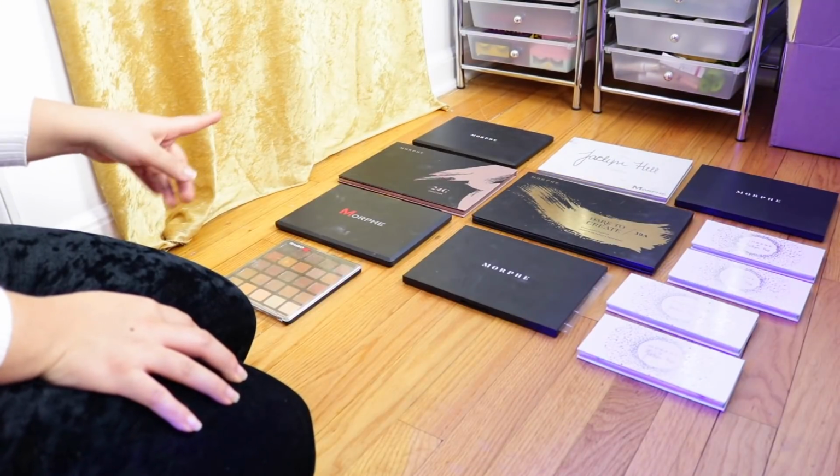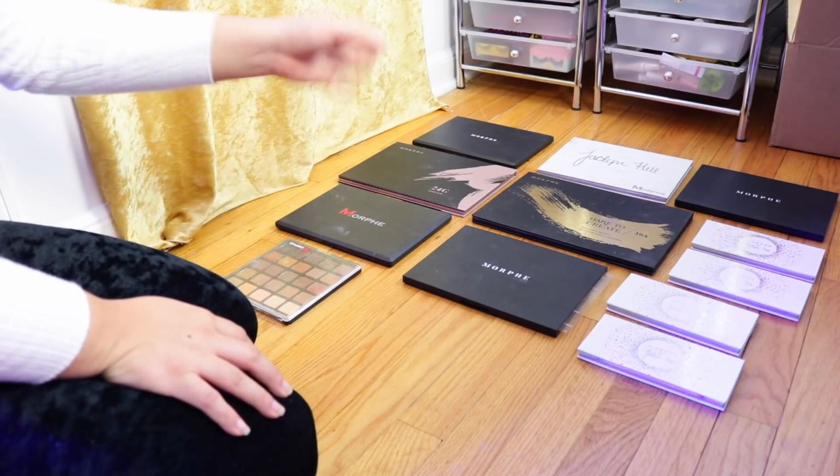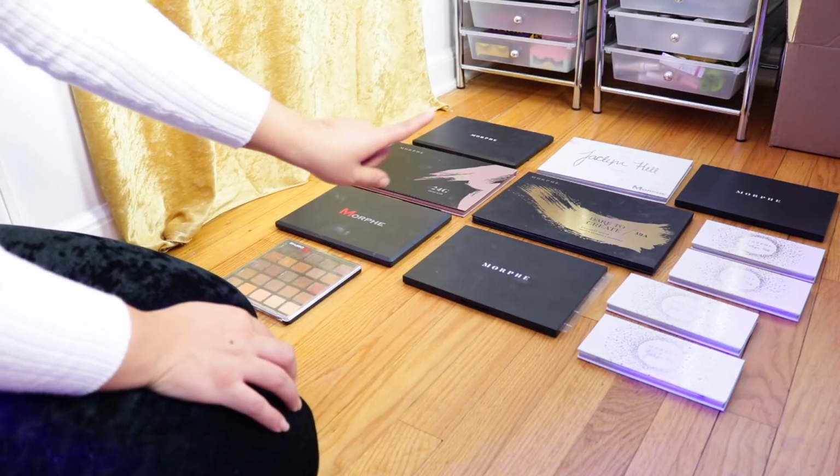Okay, you guys, so as of right now, this is all of the eyeshadow palettes that I have from the brand Morphe. I'm just gonna go through each one of them to show you guys the palettes that I have, and then we're gonna see which ones we're gonna be getting rid of.